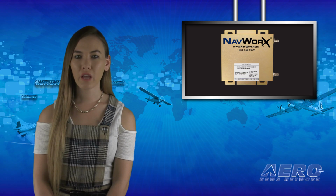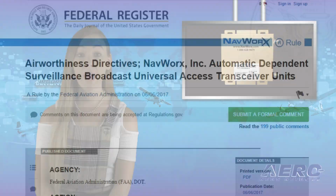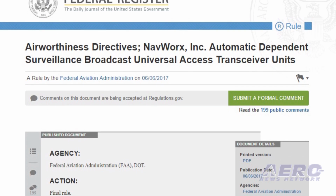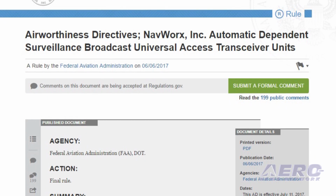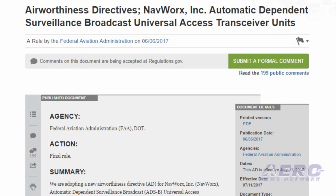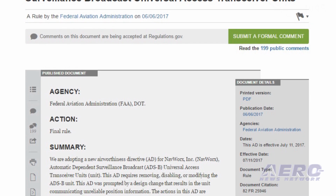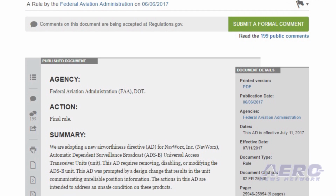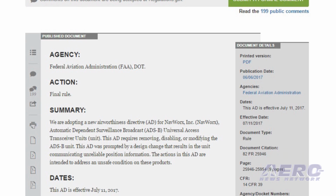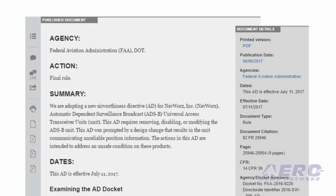An AD affecting NavWorx Inc. ADS-B Universal Access Transceiver units has been published as a final rule. This AD requires removing, disabling, or modifying the unit. This AD was prompted by a design change that results in the unit communicating unreliable position information. The actions in this AD are intended to address an unsafe condition on these products. The FAA estimates that this AD affects approximately 800 ADS-B units.